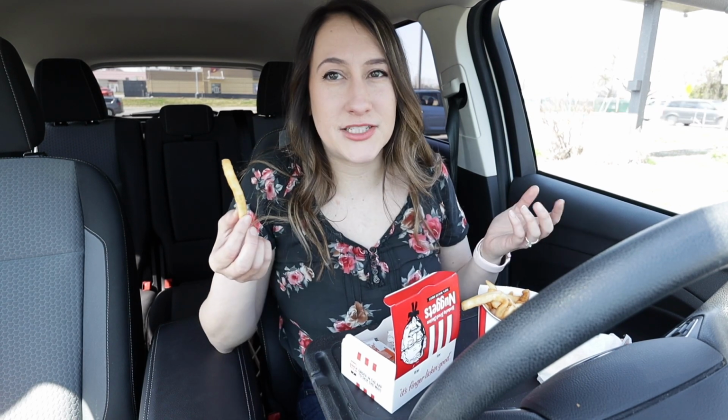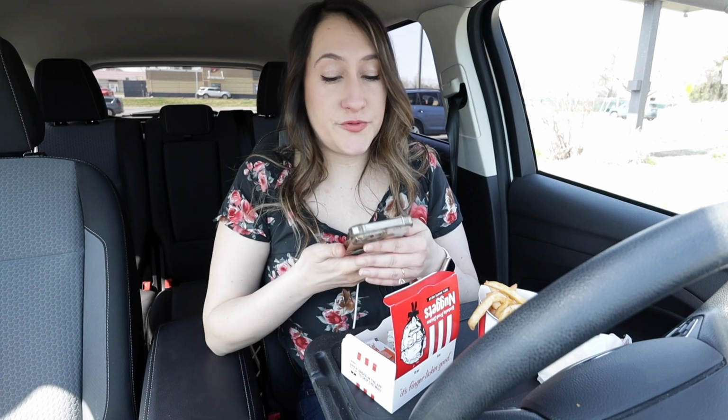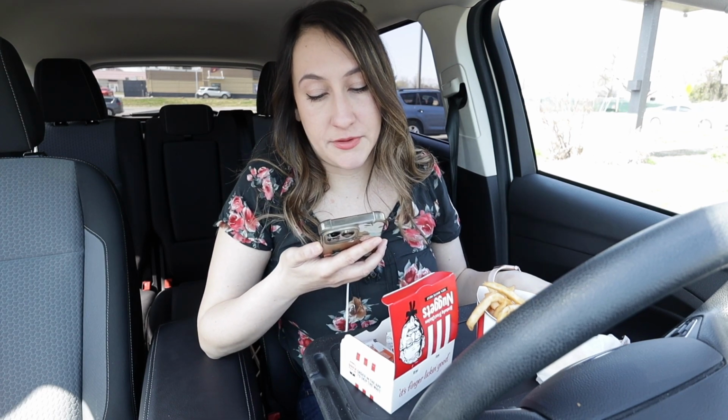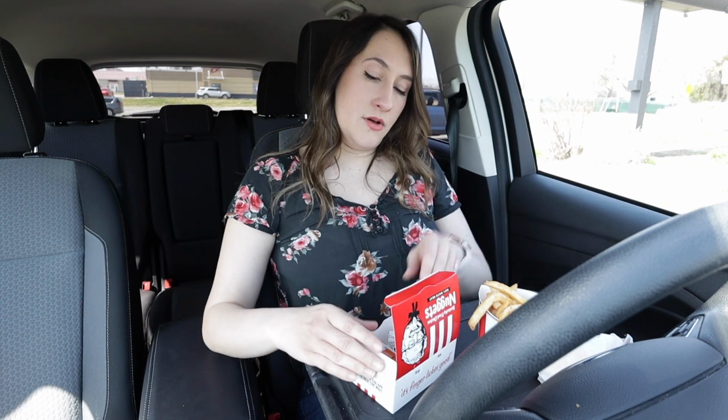Like, how much are McDonald's nuggets nowadays? Let me look it up. McNuggets. Okay, so a 4-piece McNugget is $2.49 at McDonald's. So if you were to get 2 of those to make 8 pieces, it would be $5. Which is just a little bit less than this. And to be honest, these are much better, in my opinion, than McNuggets.